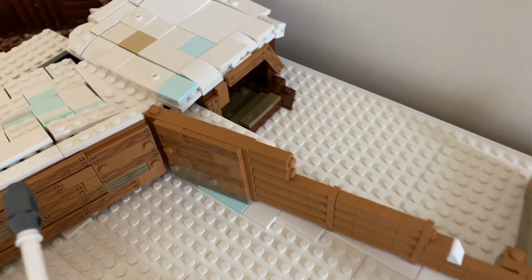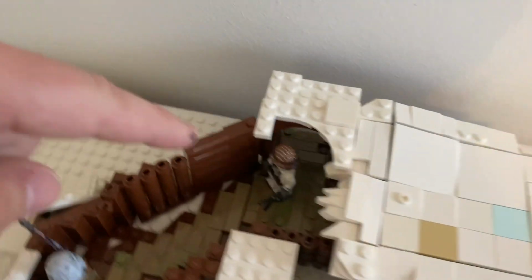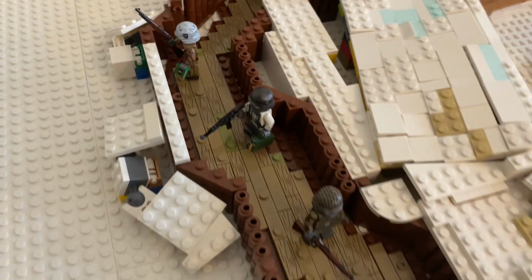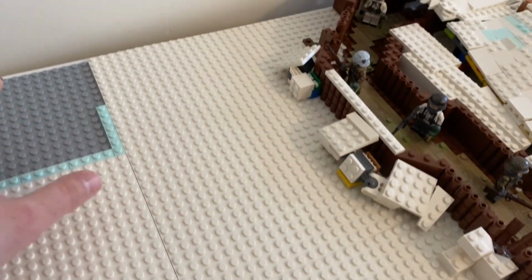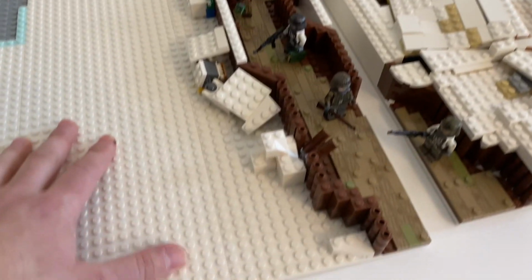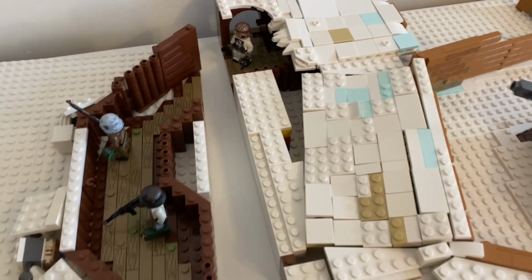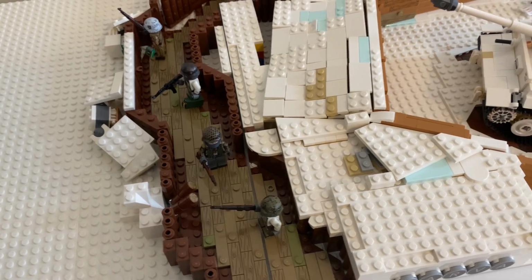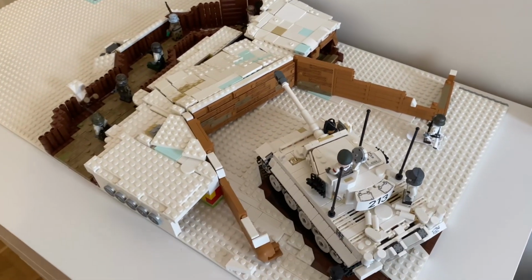Just to showcase here, this is the entrance into the trench system. These are the trenches themselves. This is going to be all snowed ground, with a water section in here as well. It's basically on 2 base plates, 48 by 48. You can separate it out in case I need to transport it. And this is basically how it looks at the moment.